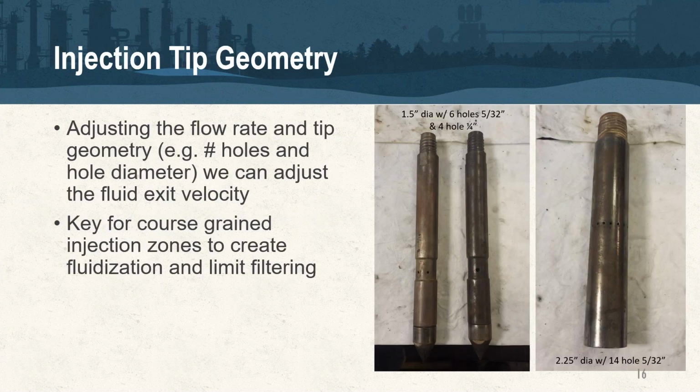I mentioned injection tips, and it's something that AST puts a lot of time and effort into, especially at sand sites, where we feel like we have to have a certain exit velocity coming out of our injection tips. If we have a known flow rate and a known total area of our injection ports, we can back out what that exit velocity is. And so we have certain targets depending on the different geologies.